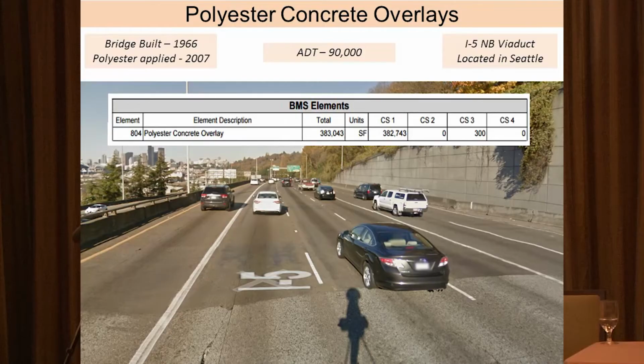overlays. We did a bridge in downtown Seattle, which is going northbound on I-5 in 2007, so it's 10 years. We specified, because of traffic and everything, I think we did this overlay in about 19 days. Pretty significant amount there, and everything's doing pretty well in it, just about 300 square feet of spalls, but that's mostly around expansion joints.